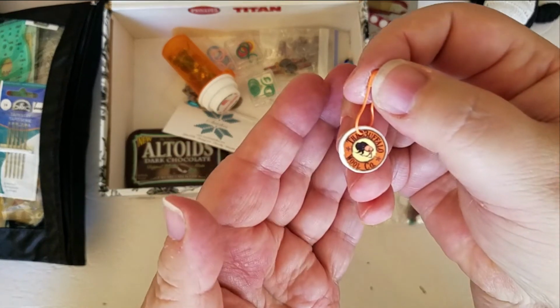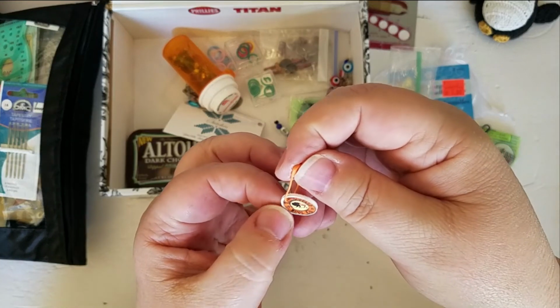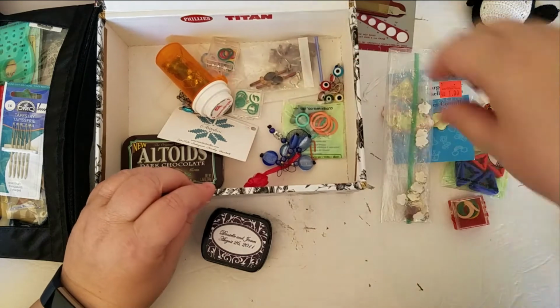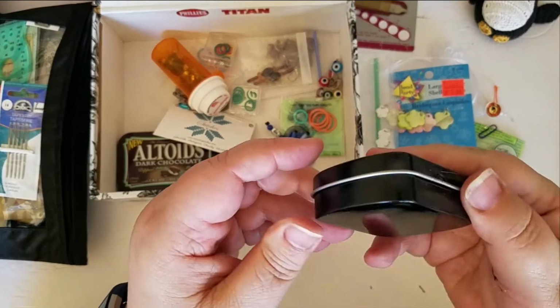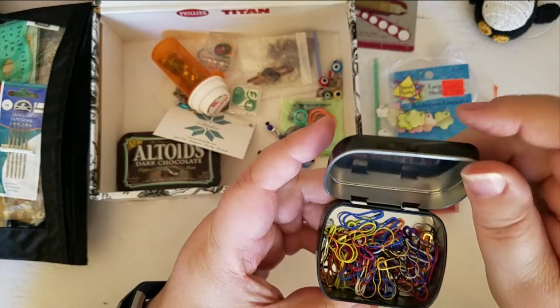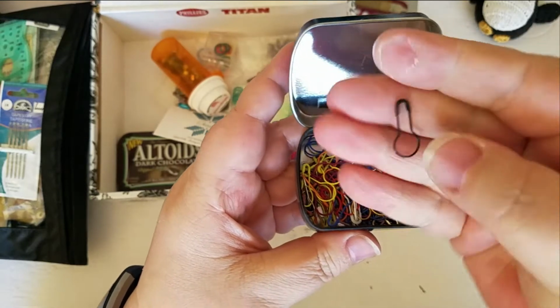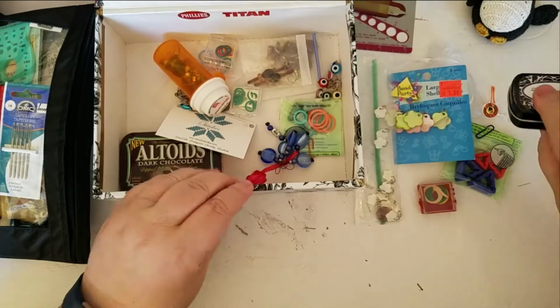That's just a little thing I got from a skein. It was on a skein of yarn from Buffalo Wool Company. This one is just a little mint container from a wedding we went to, and this has all of my little light bulb stitch markers kept in here.